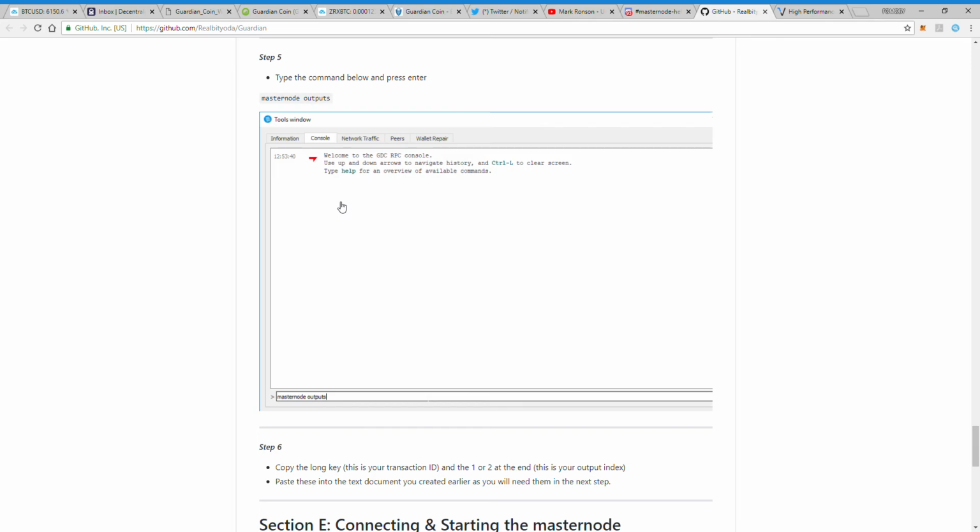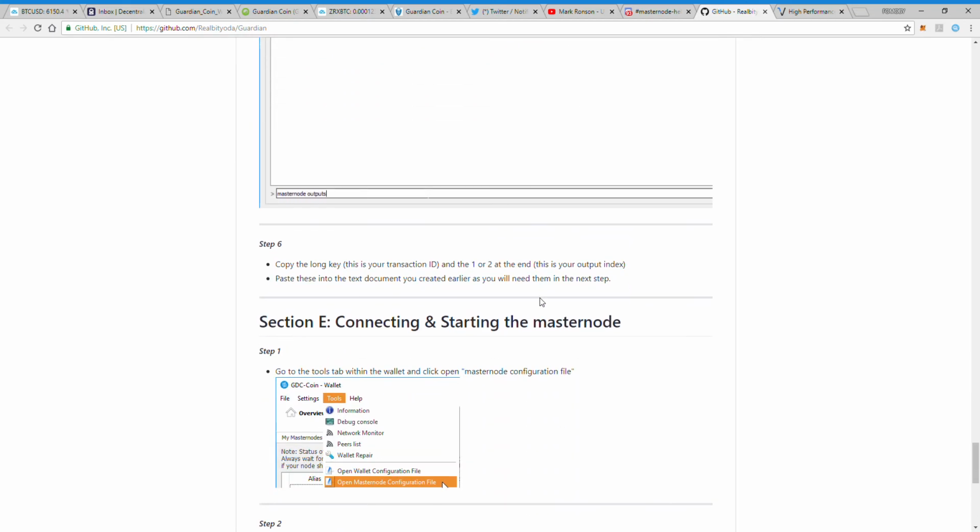It's going to give you that here in this window once you have typed masternode outputs and pressed enter. So you're going to copy paste the transaction ID and the output index into that text document that we were talking about.